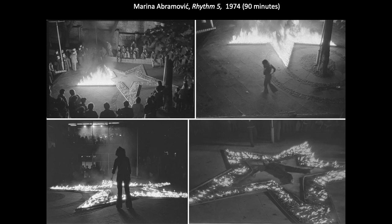So this work was titled Rhythm 5, and it's from 1974. And these are four photographs from the performance. Once again, let me just remind you, the photos are not necessarily the artwork, but the performance itself was the artwork. But this was a 90-minute performance in which she created a star shape made out of wood shavings on the floor, and then she covered that in gasoline and lit it on fire.